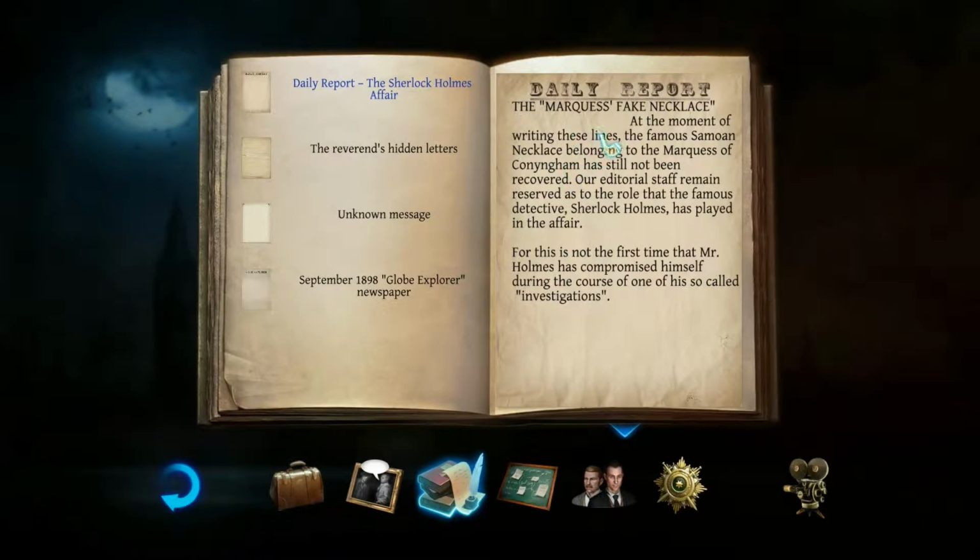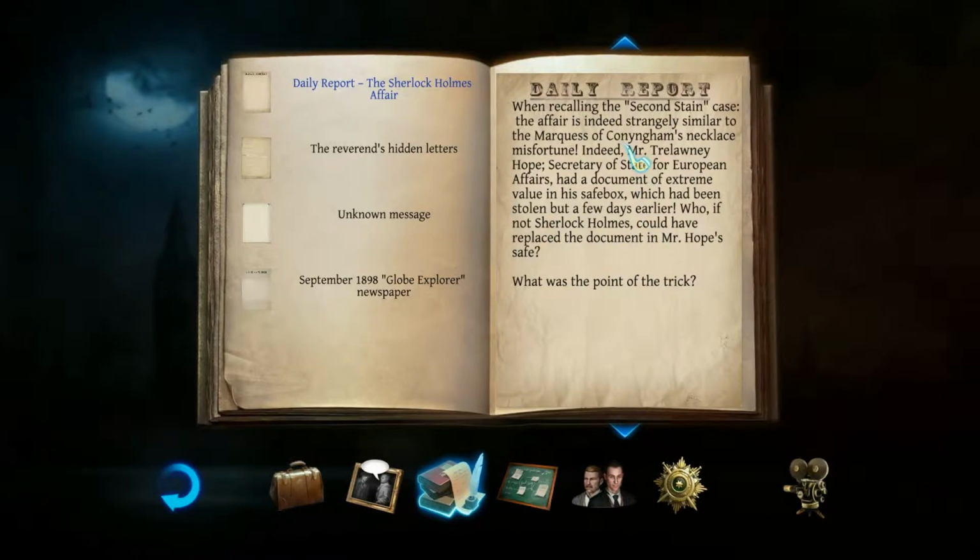Oh, Marquis's fake necklace. At the moment of writing these lines, the famous Samarn necklace belonging to the Marquis of Condom has still not been recovered. Our editorial staff remain reserved as to the role that the famous detective, Sherlock Holmes, has played in the affair. For this is not the first time that Mr. Holmes has compromised himself during the course of one of his so-called investigations.